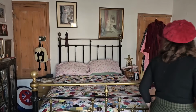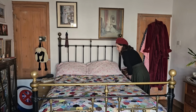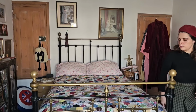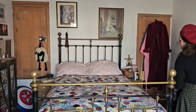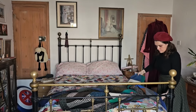So the first thing we do when we feel that chill in the air is we break out all of our best throws and duvet covers. Another thing to note with older properties or period homes is that they can be quite expensive to heat. And so if you can keep warm a more cost-effective way by throwing a big blanket over you or having a nice quilt on your bed, then I would recommend it.